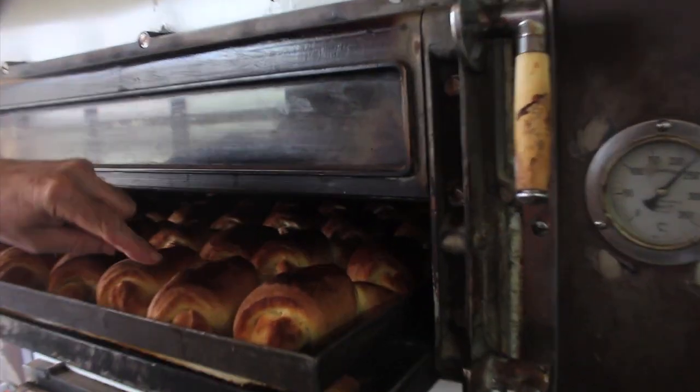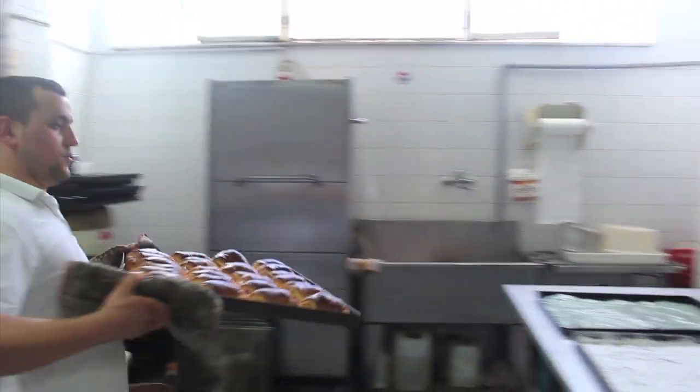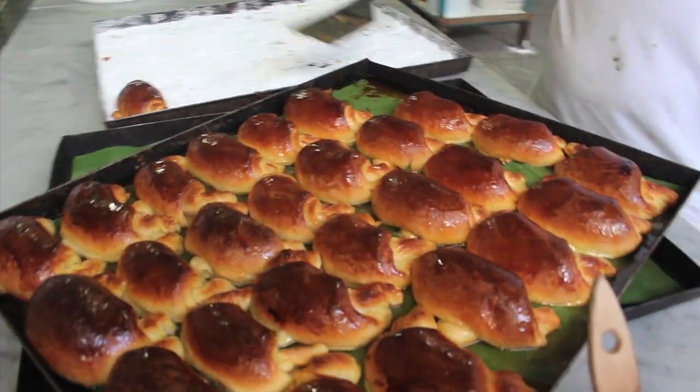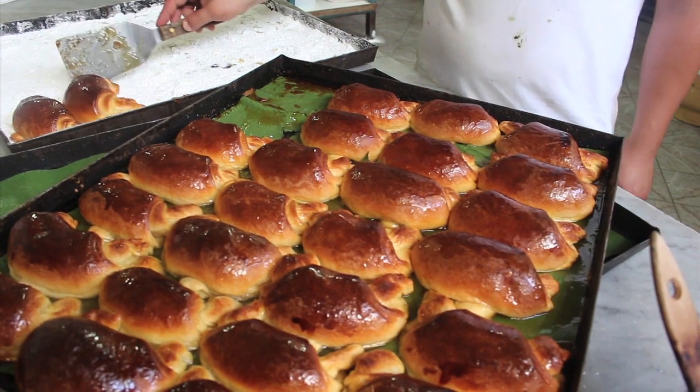Salvo makes about 250 cornetti a day, on Saturdays even more. They're a little bit different than the croissant. They're not as flaky. They're a little bit thicker and with a little flavor in there from Etna, the flavors of Etna, very unique here.